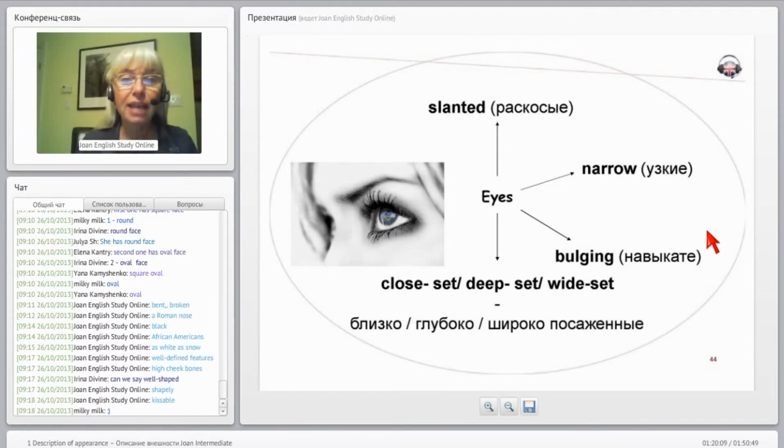So that's what that means. So they're close set, really close, deep set, back, and wide set. Okay, far apart. And you might notice that on some people. You only notice these things when they stand out, right? Certain things stand out on people, and that's when you use these because you notice it. It's what you notice about them.